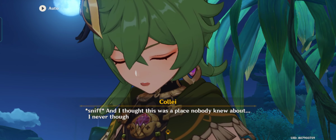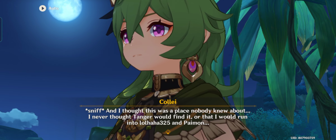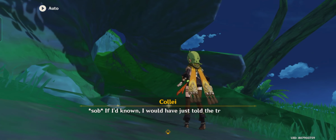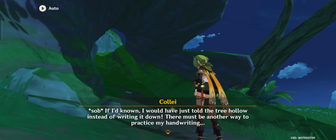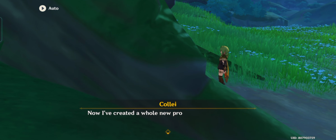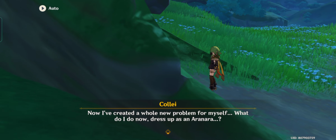And I thought this was a place nobody knew about. I never thought Tanja would find it, or that I would run into the Traveler and Paimon. If I'd known, I would have just told the tree hollow instead of writing it down. There must be another way to practice my handwriting. Now I've created a whole new problem for myself. What do I do now?